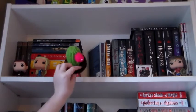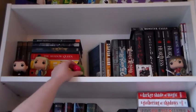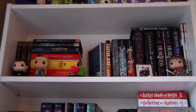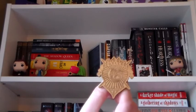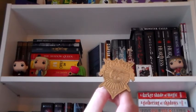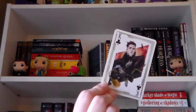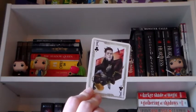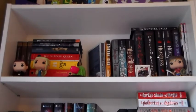Over here I have a little crocheted cactus that one of my best friends made me, and I think it's adorable. Over here, it's hard to see, but I have this pin that I got from an Owl Crate. It says Squallers, and it's from the Grisha Trilogy by Leigh Bardugo, which is why it's up here by my Grisha Trilogy books. I also have a Kaz Brekker card, a character from Six of Crows by Leigh Bardugo. I got this at a Crooked Kingdom signing when that came out in 2016. And on the far right, I have a Wonder Woman Funko Pop.